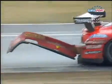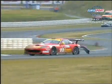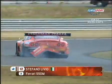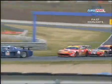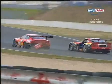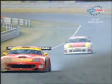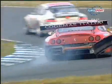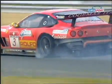Not much good luck for Livio Calderari and Lilian Brenner's car. And this is what happened, a collision with the Svan Racing Viper, which had already lost a door, as you can see. It had left the rear left tyre in a right state. And now Lilian Brenner having to bring it in very slowly. What a mess that was.